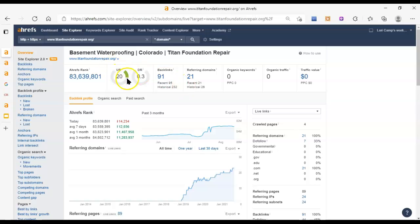Your UR and your DR scores are 2 metrics that are very important. Your UR score here is from 0 to 100, how trustworthy does Google think that this exact web page is? In this case, your home page. And your DR score, or domain rating, is the same thing, but for your entire website as a whole. These are very low scores, but they are typical. And how we raise this is with content and backlinks.